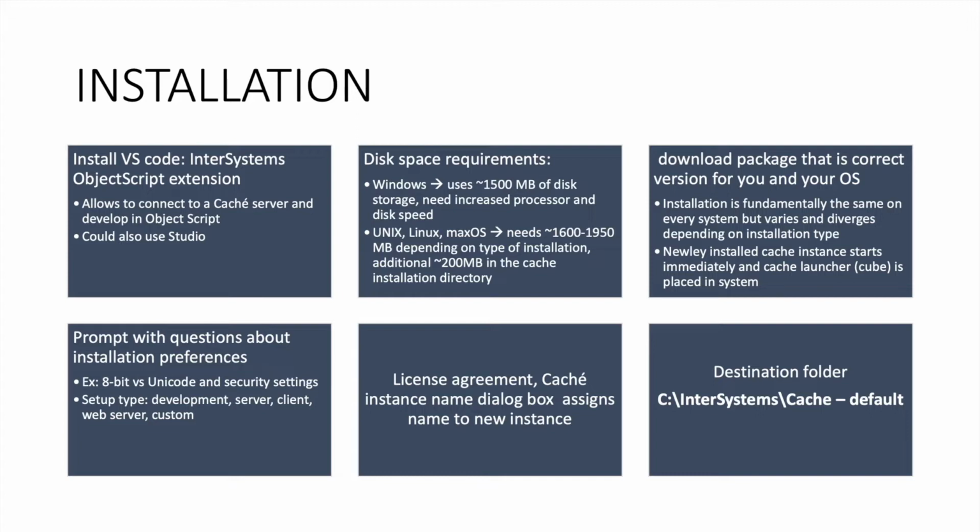For Unix, Linux, and Mac OS, they all have a standard Caché installation that needs about 1,600 to 1,950 megabytes of database or disk storage space, and that really depends on the installation type you choose. There also is an additional 200 megabytes of space for the Caché installation directory, which confirms the disk space is available in the specified location before installing. So kind of a lot of space, but yeah.